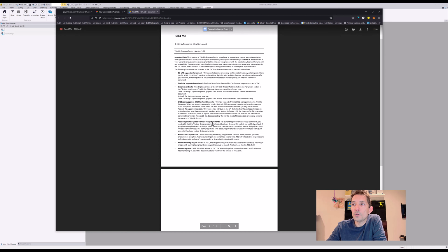Accessing the new global vertical design commands. To launch the global vertical design, you must right-click the vertical design node in the Project Explorer. Non-DWG import issue. When importing a DWG drawing file that contains hatch patterns, you may encounter an exception. Workaround: import the same file a second time. TBC will validate that properties are defined correctly and use recover mode to fix any hatch objects and errors.